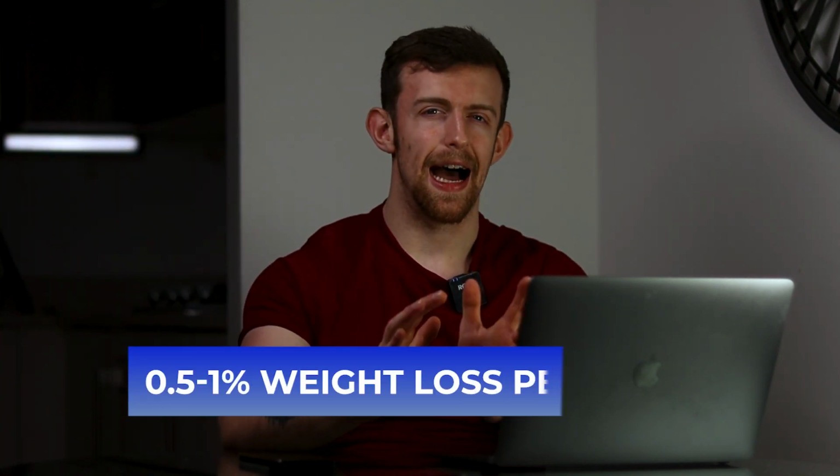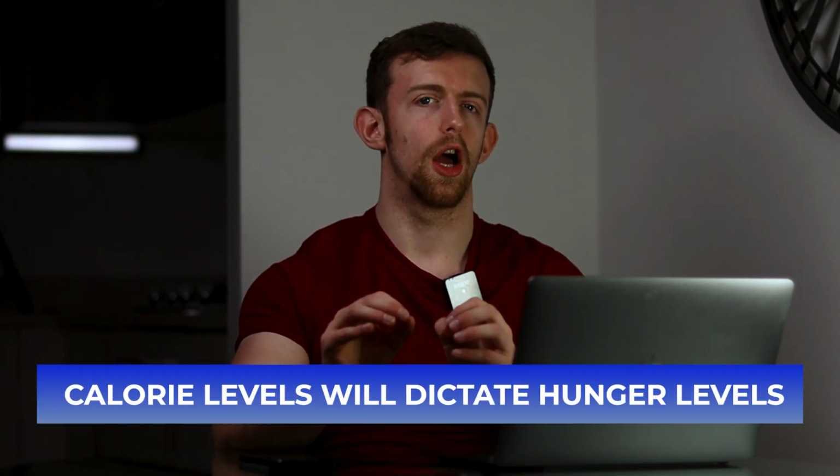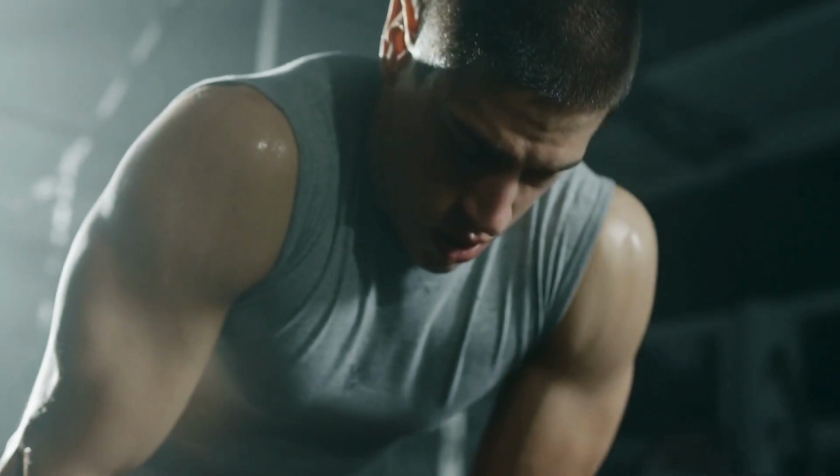We recommend about 0.5% to 1% body weight loss per week total, as this gives you a little bit more wiggle room with your calories than a more aggressive deficit. If you're experiencing excessive hunger levels, this can be altered by changing the composition of the foods you eat, but it also comes down to how many calories you're eating on a daily basis, and this is where calorie levels that are too low become a problem. Training performance is also a key aspect of this, because if your calorie deficit is too aggressive, it's going to negatively impact your training, and there's no reason for this to happen, especially at the start of a fat loss phase.